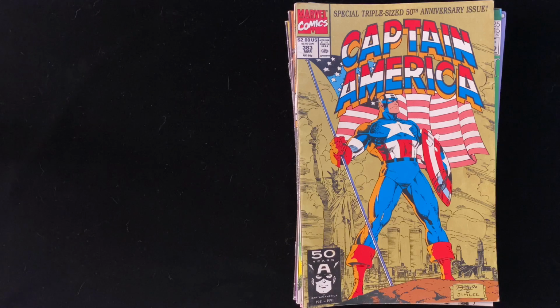The answer today, as most days, is comic books. Specifically, piles and piles and piles of comic books I bought when I was a kid that I maybe didn't take as good a care of as I should have, so I need to go back and put them in bags and organize them and do all that good stuff. And that's what we're doing here for your edification and enjoyment.